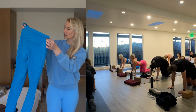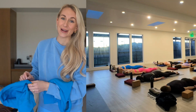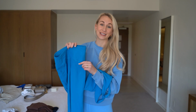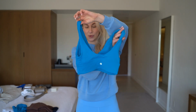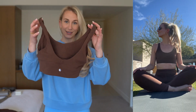But this is also, I think these are the Swift Tech ones. And this is in Poolside, which just seemed very apropos for an Arizona experience. I love the Swift Tech because they're actually made for running, so they have some nice reflectors, some pockets, and they really hold you in nicely. I have brought 3 of this cut of sports bra. So this is the Poolside one. I also brought it in Java.